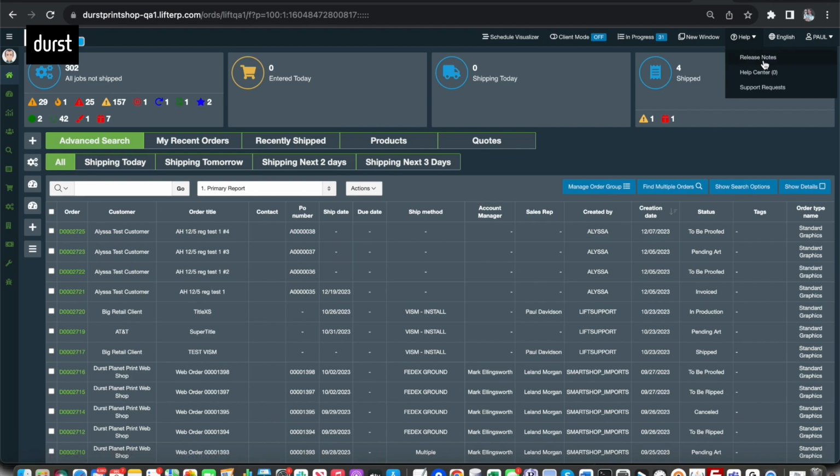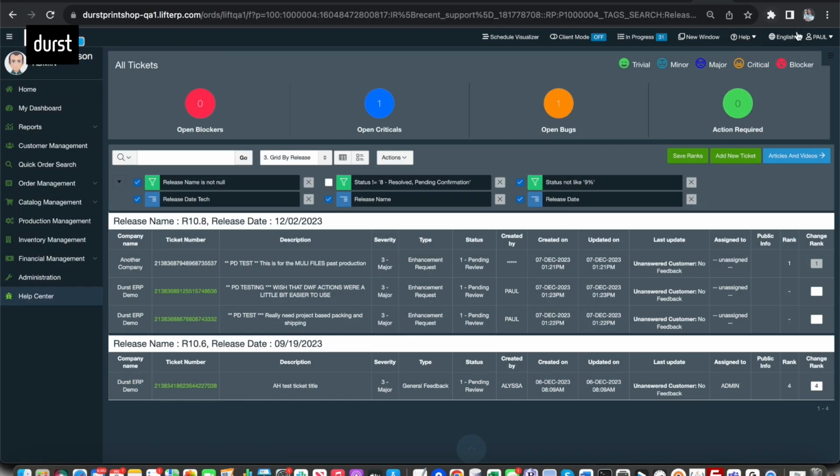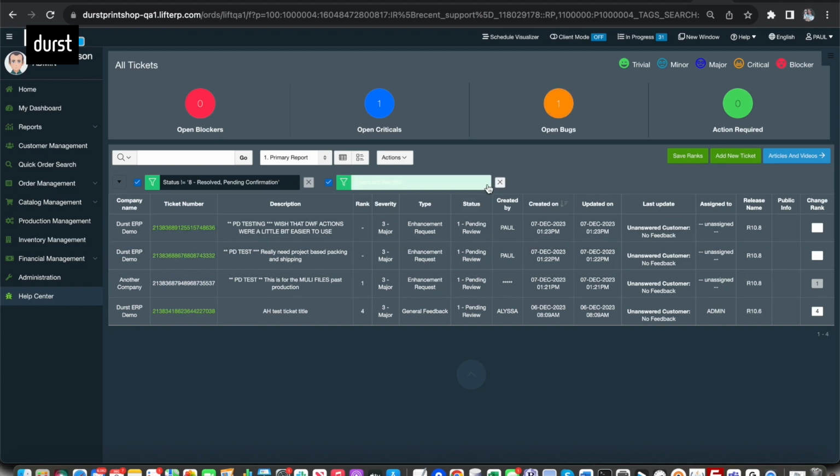The Help Center is a place where you can get all of the release notes of all past and future Lyft releases at one click, as well as general Help Center information, where you can come in and see all of your tickets. Where are they? What is the status? What's the severity level? What is the ranking? And you can easily manage that all from the Help Center.